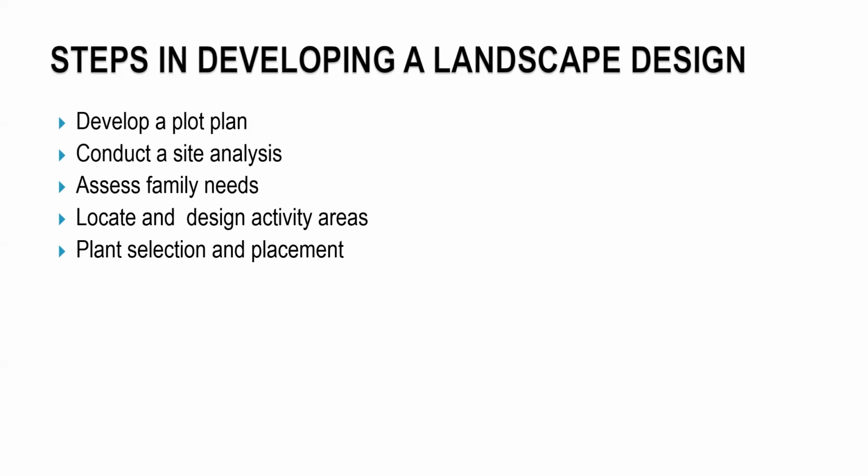So these are the steps, and steps follow each other. That's very important. If you are asked for these steps, you should ensure that you give them in chronological order. I hope that is clear.